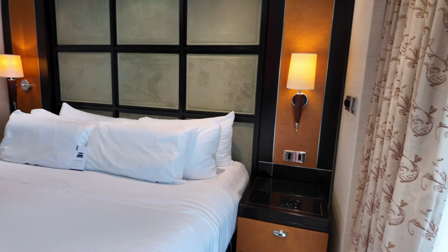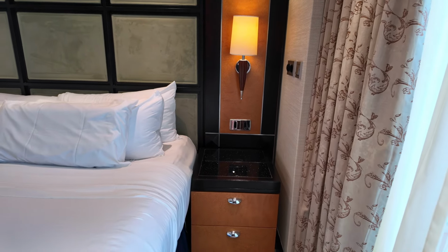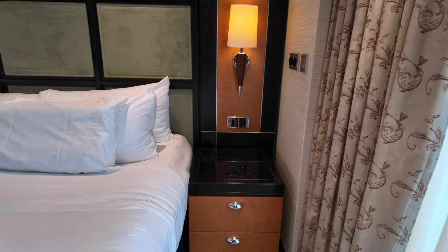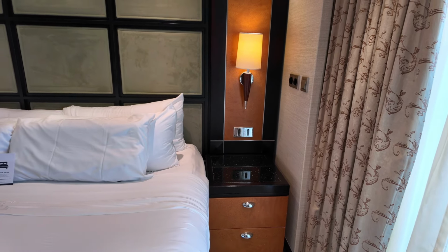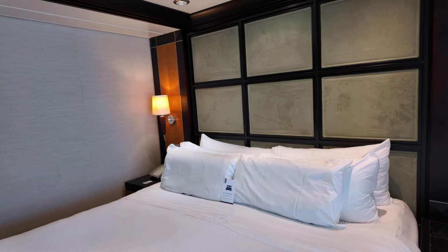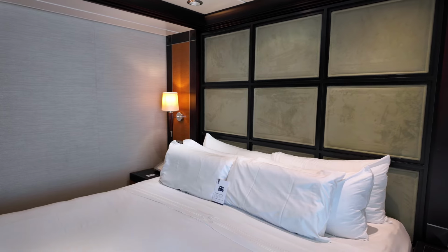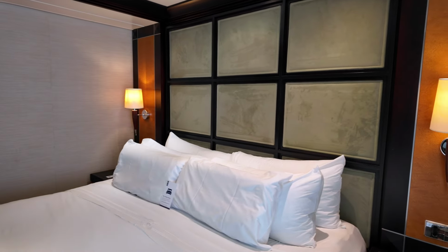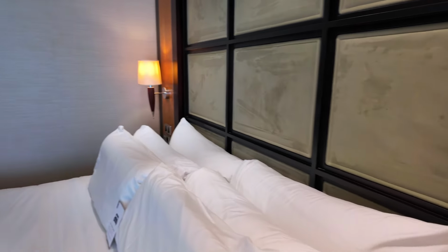You will not find any charger on this side, basically on the right hand side of the bed if you face it. However, there is one US and one European on the other side. So again, you're either going to use one of those sides, or I would, as always, recommend bringing a power bank so you can, of course, charge your phones.